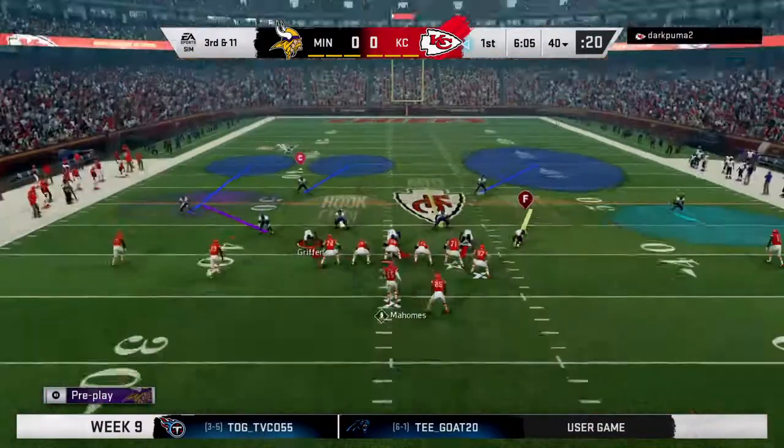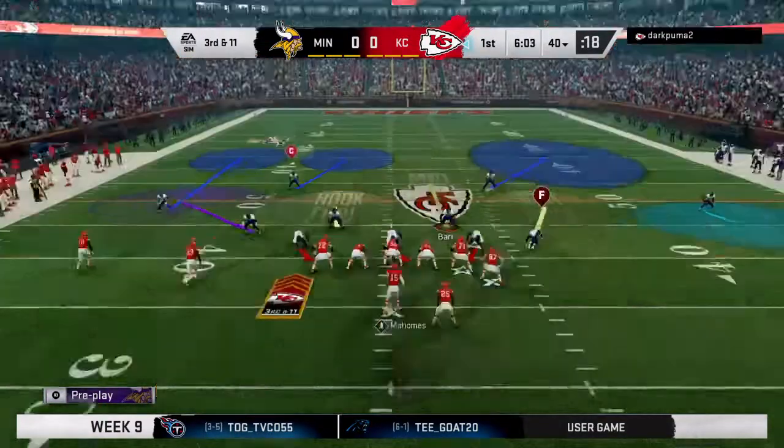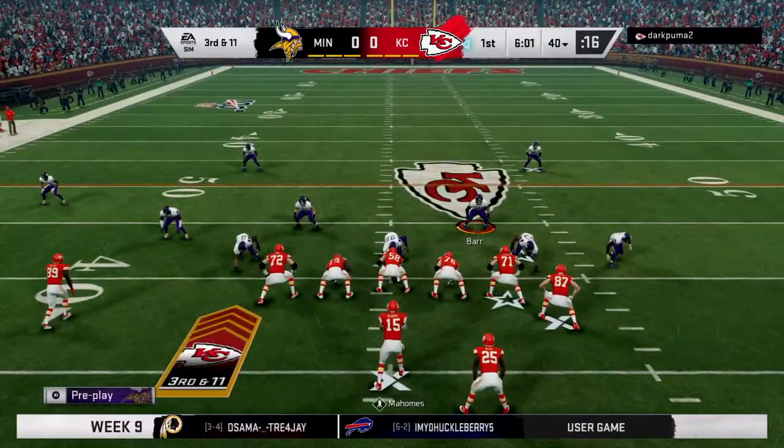Yellow. Let's go, blue 80. Check. Watch 54. Watch 54. Let's go. Let's get this ball back for the offense. Let's go.